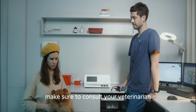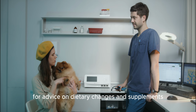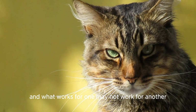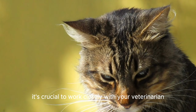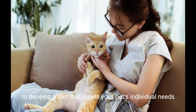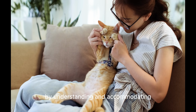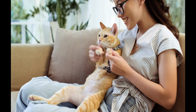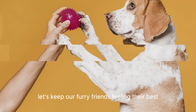Make sure to consult your veterinarian for advice on dietary changes and supplements. Remember, every pet is unique, and what works for one may not work for another. It's crucial to work closely with your veterinarian to develop a diet that meets your pet's individual needs. By understanding and accommodating your pet's dietary needs, you can ensure they live a happy, comfortable life. Together, let's keep our furry friends feeling their best.